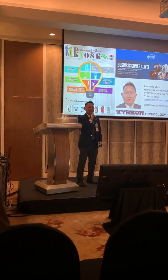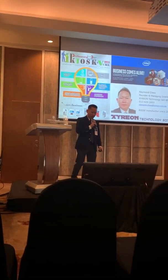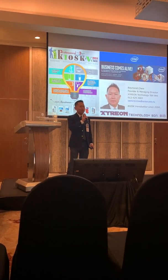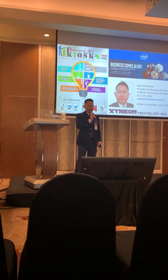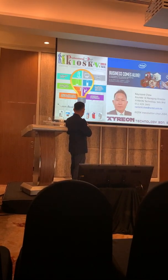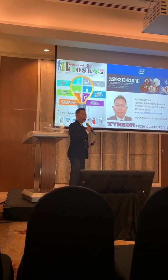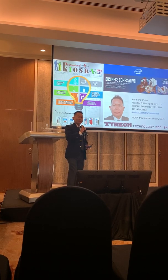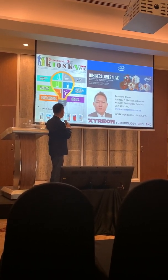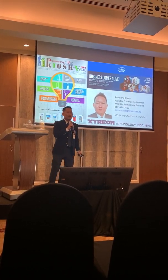We have called ourselves a kiosk trendsetter since 2004. From the pictures here, you can see we have many types of kiosk solutions that we have deployed to the market, covering, for example, payment kiosks, video wall solutions, information, rating, signages, as well as directory.